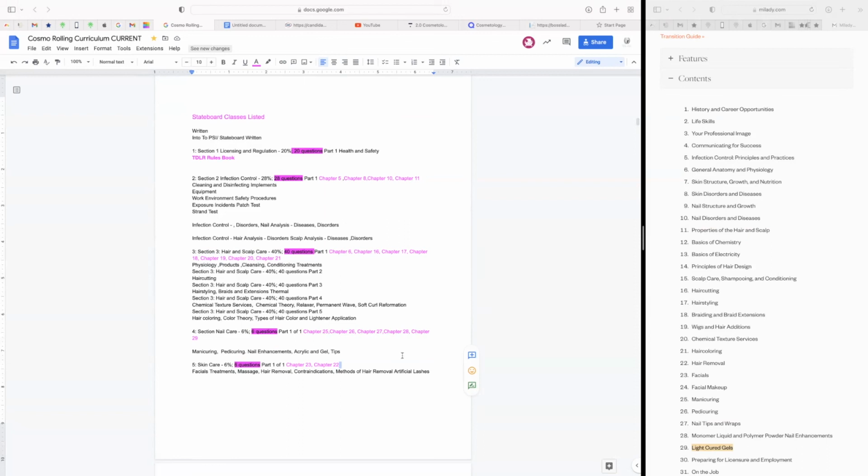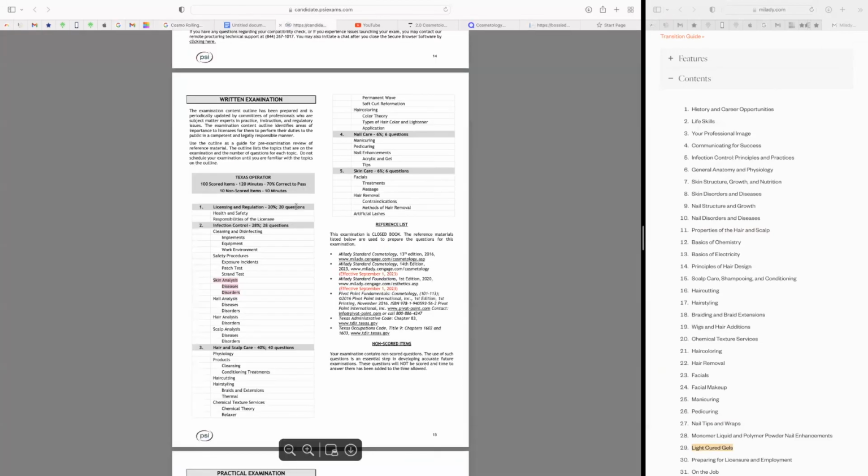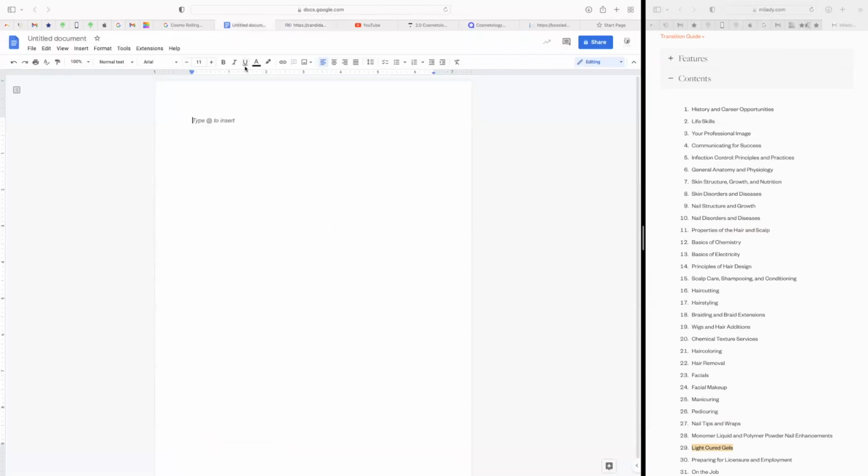So just as a final review, there are 5 sections in the written exam. There are a total of 100 questions, and you get 120 minutes to ace this exam. The chapters for each section are listed on your screen right now. Take a screenshot, write them down, pull out your textbook if you're using a different edition, and then identify what chapters this information is coming from. So what chapters the information that I'm highlighting is actually coming from, write it down and study, study, study.